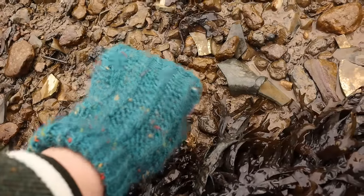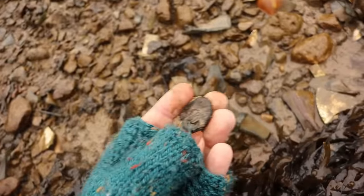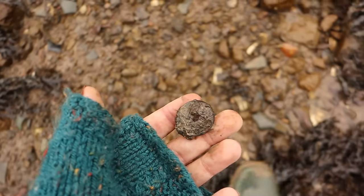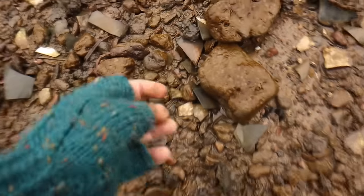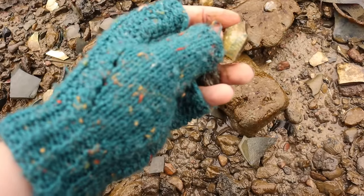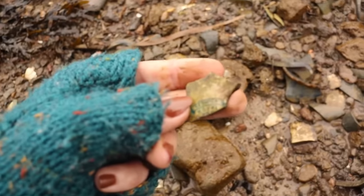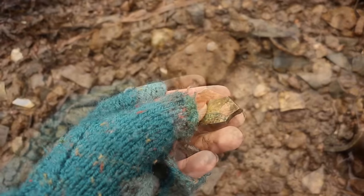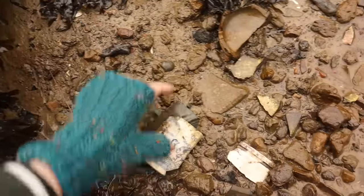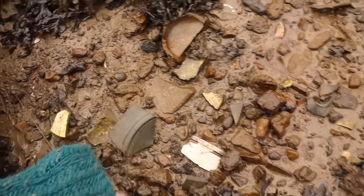Button, cog, coin. Maybe button, maybe not. We should be able to clean it and tell. And then just the tiniest bit of a sherd that could be interesting. What does it say? Keswick. Royal something. Maybe. A gravestone. Is it a gravestone? Is that a grave for a robin?